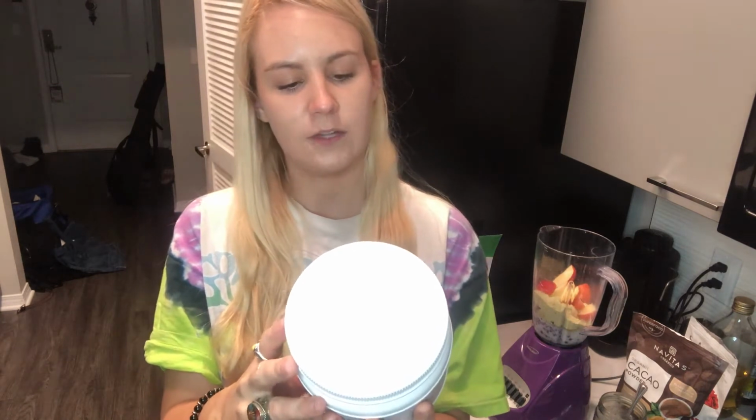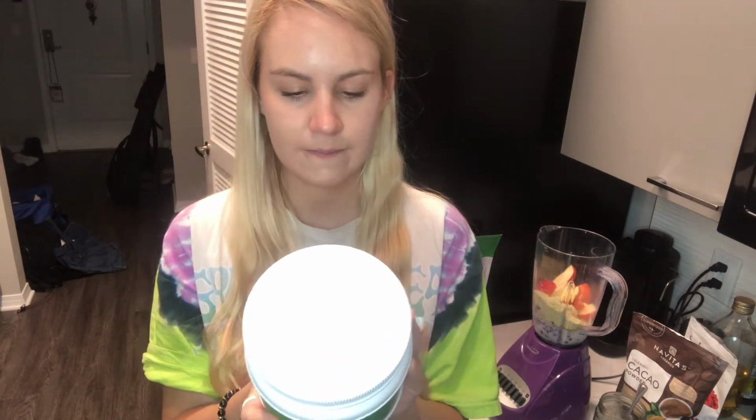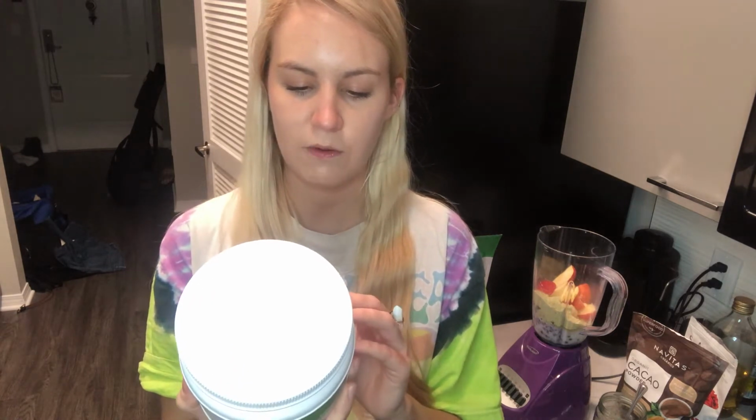It's got 39 whole food sources and 1 strain of probiotics. It's gluten-free, soy-free, vegan. It has beetroot, acidophilus, flax seed, apple fiber, apple pectin, carrot root, apple fruit. Wow, so many apples today. That one didn't fall far from the tree.